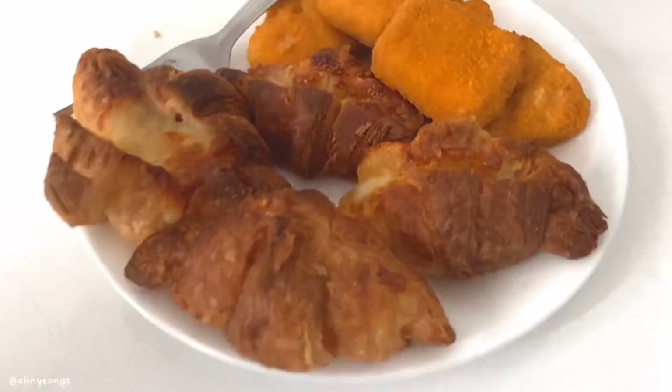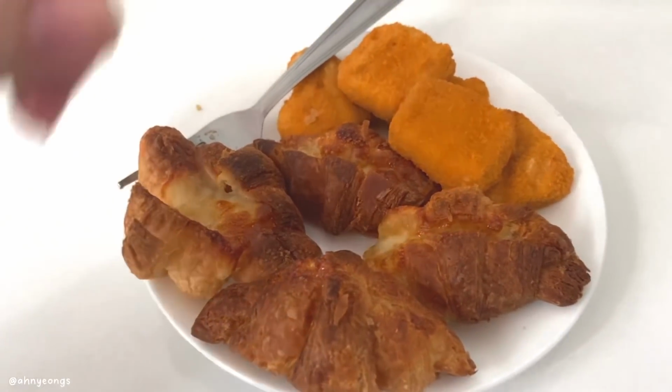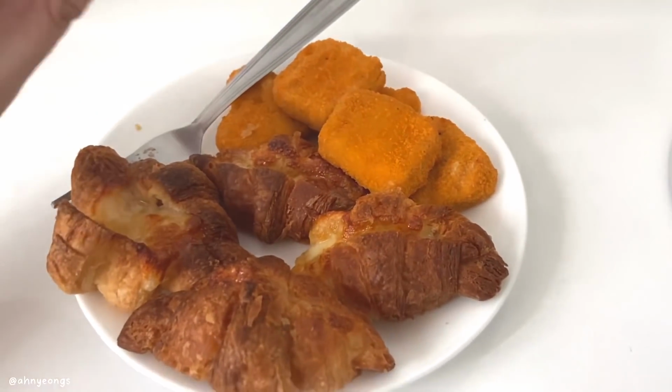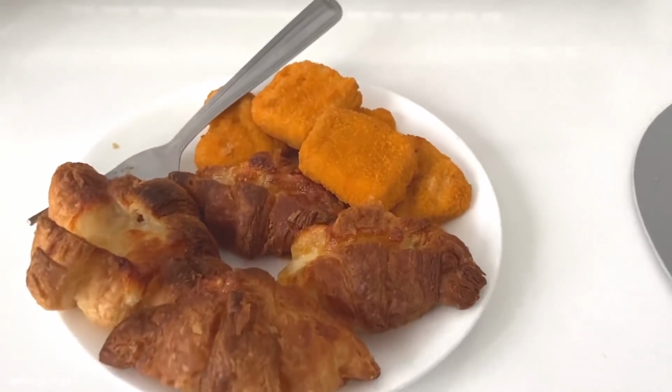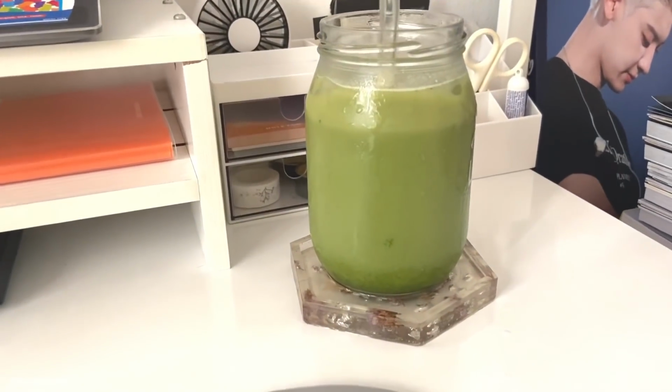So these are just mini croissants with mozzarella cheese, and I drizzled a little bit of honey and some nuggets because I crave nuggets so much. And then matcha with a shot of espresso.